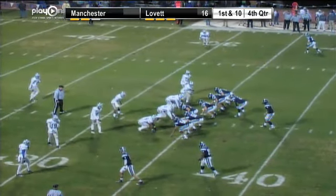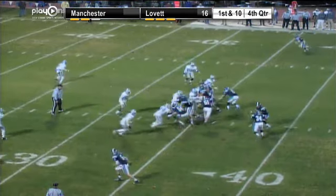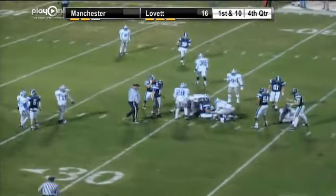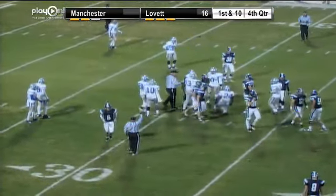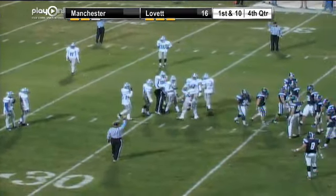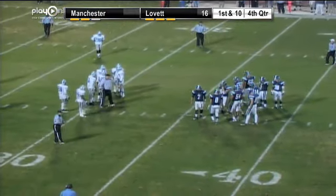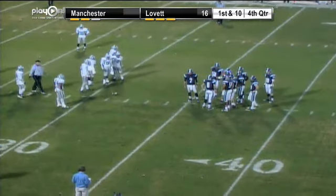Three wide receivers set. Slot receiver comes back towards the middle of the field where he lines up and takes the handoff. And that was number 34, the freshman running back Jay Harris, who powers forward to the 31-yard line, gain of three. Played by number 24, DeAndre Mitchell. Remember, Manchester already used one of its timeouts, so only two remaining here.